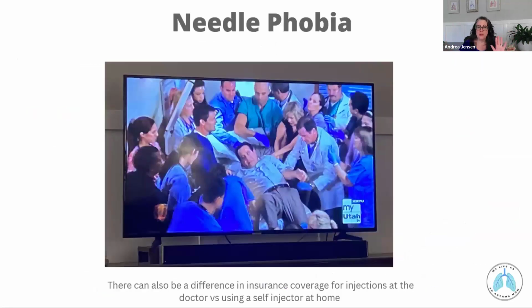So needle phobia is real. When I worked in our vaccine clinic, I would have grown adults come in just sobbing and hyperventilating because they needed to get an injection. So this is Monk. If you have ever watched the TV show Monk, the defective detective, these are the number of people that had to hold him down for an injection. You can have a nurse that will come out and show you how to use your self-injector. There is therapy, kind of exposure therapy, that's available too if you're really struggling with trying to use a self-injector at home.